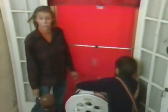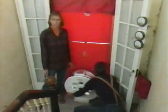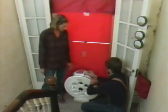Caulking is important on the inside, too. To demonstrate, we had this device called a blower door installed on the door of this porch. It can be set to either pressurize or depressurize the house. Then we can trace the movement of the air with this smoke pencil. Okay, Randy, let's give it a try.